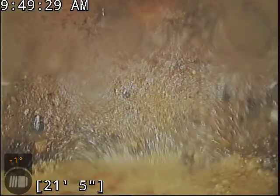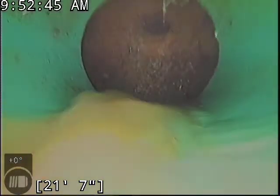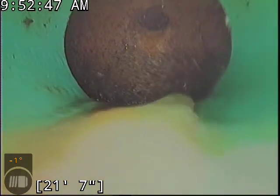We're going to turn the running water off here, but we'll put a couple of toilet flushes down the line to help clear the line out. I just did about 4 toilet flushes. We'll wait for this line to fully drain off, and then we'll check it out as we come back.